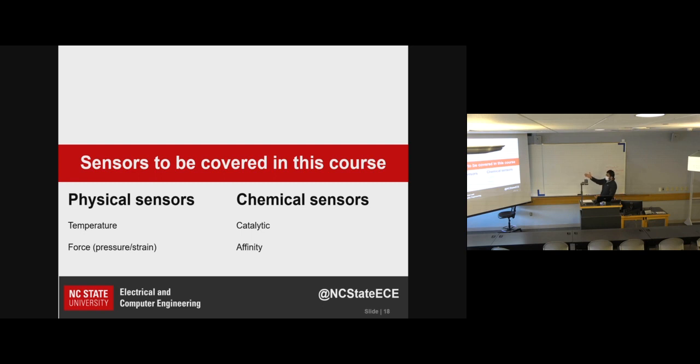Physical sensors and chemical sensors. Now, you could argue that, hey, chemical sensors are also physical sensors. I can touch them, right? But the parameter that you're measuring, like temperature, you can't touch temperature, right? And then like force, and these are physical parameters, right? So that's why I classify them as physical sensors. And chemical sensors are catalytic and affinity. So these are sensors that will detect specific chemicals in specific samples.